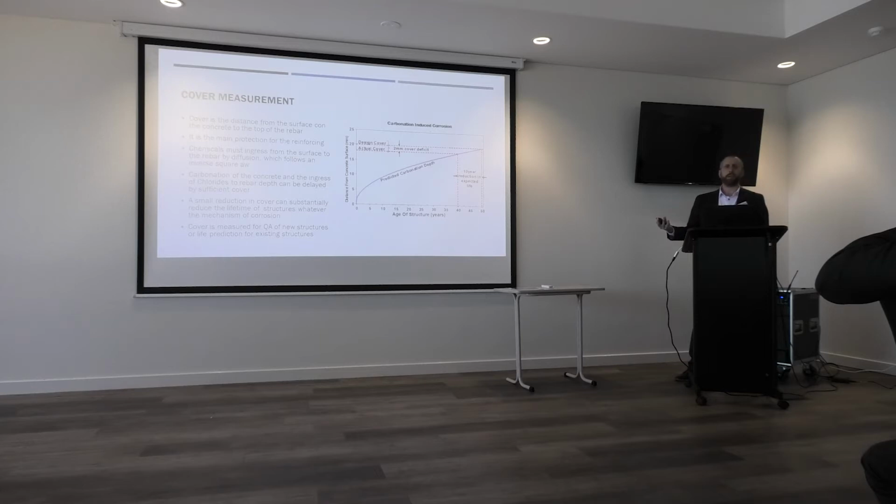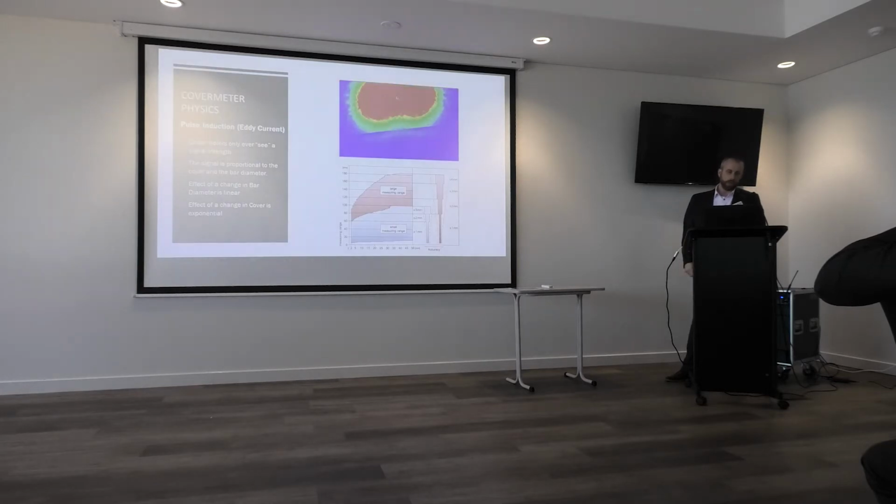And the service life we're defining here is when the carbonation reaches the reinforcing, which is the most predictable part of corrosion. Once it actually reaches it and starts to crack, it becomes much less predictable. And so that's generally the major part of the service life that we define when we're dealing with concrete structures. So how do we measure this?